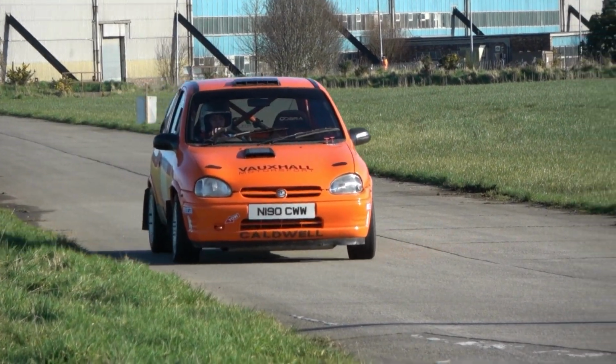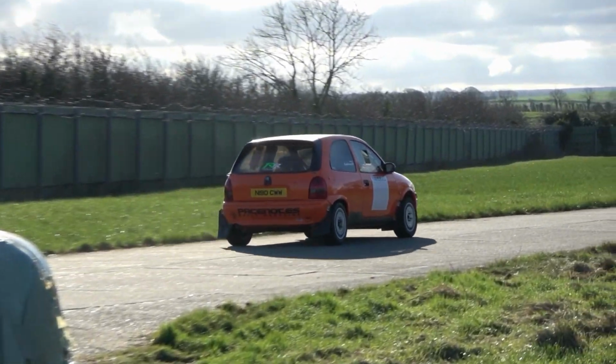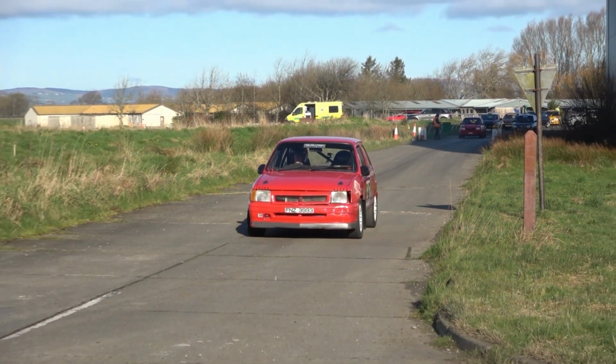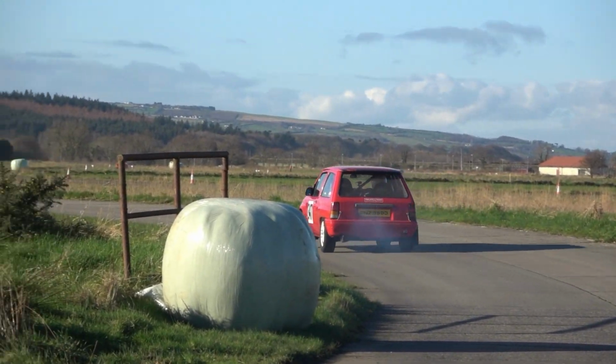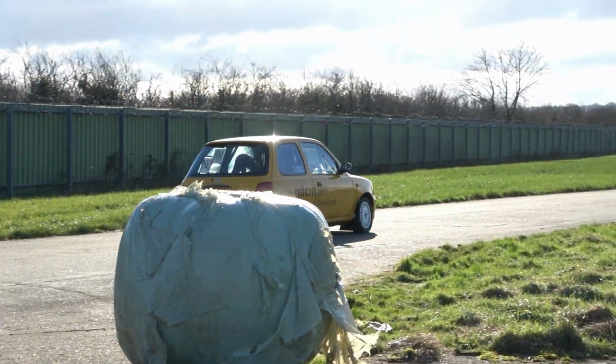Class 3, it's the Corsa B of Stephen Caldwell who takes the early lead. Just half a second slower is the Nova of Graham Murphy. And 3rd fastest is Adam Docherty in the Micra. He's 13.4 seconds off leader Caldwell.